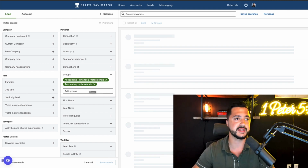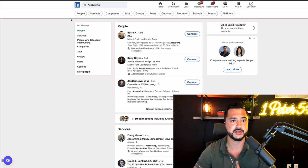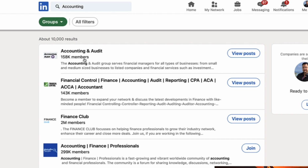Now you can also go into LinkedIn and search up here. You can type in accounting, for example. So you type in accounting at the top, then click on groups, and you can see all the groups and how big these groups are. There's 158,000 people in accounting and audit. There's another one, financial control, finance accounting, right? There's 143,000 people. Finance club, 2 million.